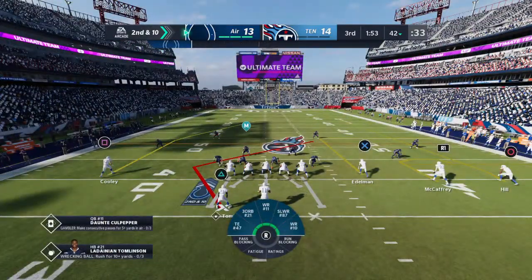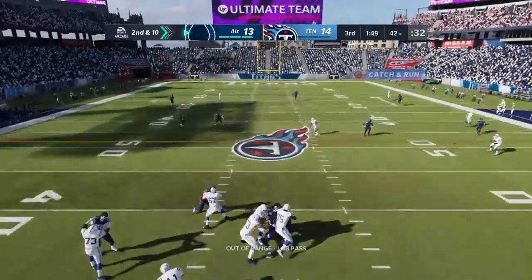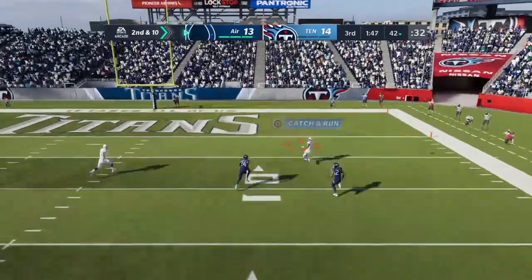Instead, it's 2nd down. Now 2nd and 10. And going deep for Hill.